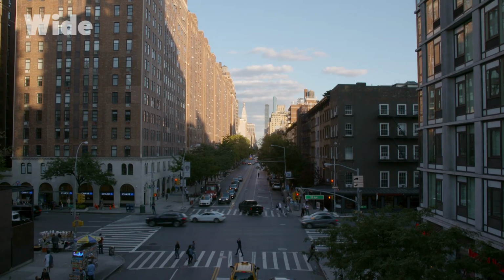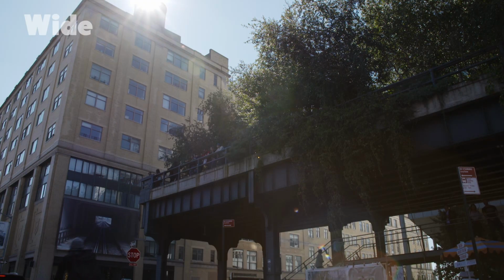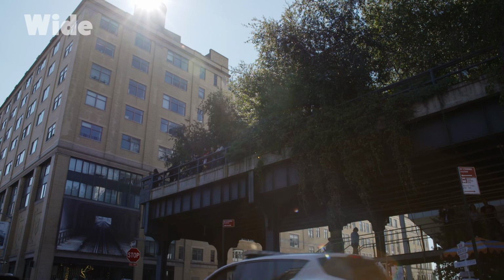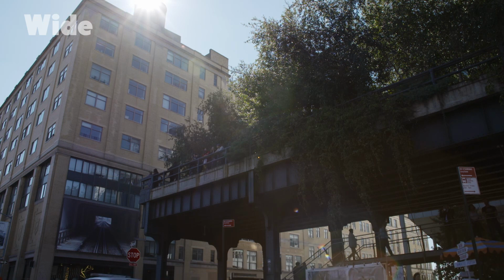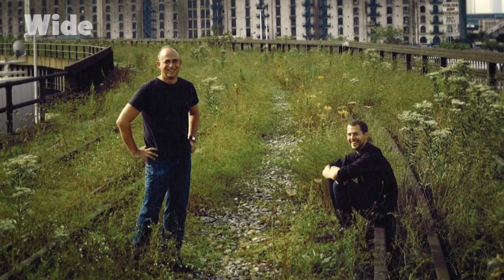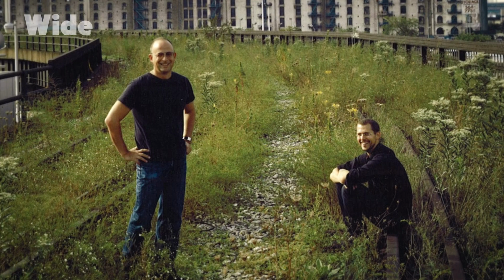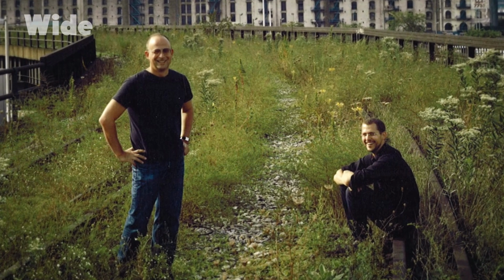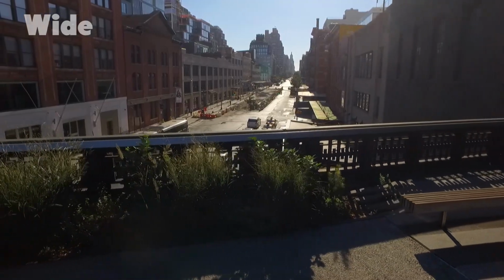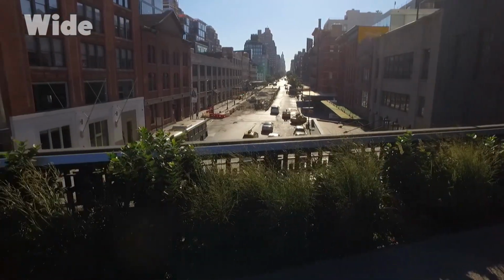But before James Corner and his team came up with this contemporary design, the project would never have seen the light of day without the determination of two New Yorkers, Joshua David and Robert Hammond. On discovering the railway line in 1999, they founded an association called Friends of the High Line, which today brings together 200 volunteers. For years, their association battled to save this structure from demolition. Robert Hammond tells us the extraordinary story of this place.